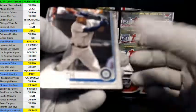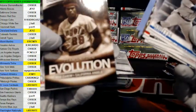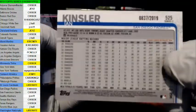Let's see, we have a Christian Vazquez 150. Mr. Voigt. Team Evolution for the Angels. Ian Kinsler, Padres, that is 837 of 2019.